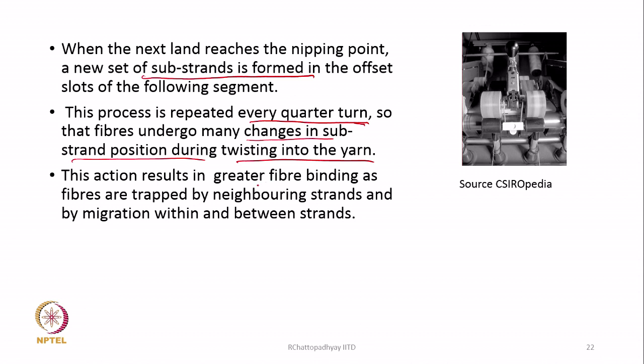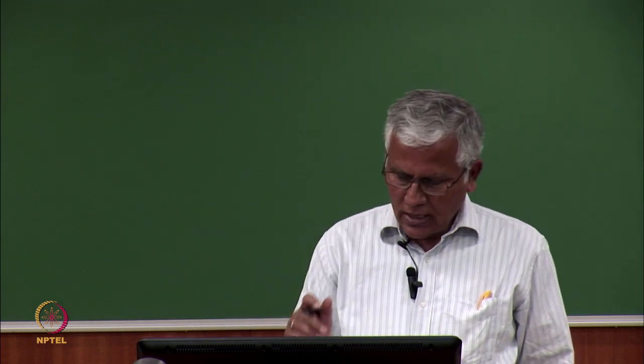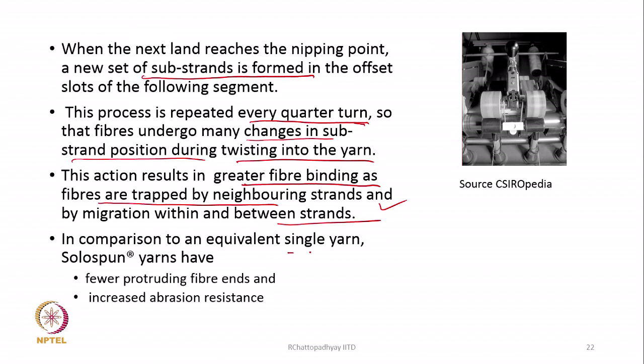As a result, this gives a greater binding of fibers and better trapping of the fibers. So instead of 2, we can simply say there are many substrands, many means not 10 or 12, could be 3, 4, 5, because too fine a substrand may break, but for long staple fibers they may not break as well. And so, instead of 2 strands getting twisted as in siro spinning, we have multiple strands getting twisted together, and this gives a better binding of fibers. So, in comparison to equivalent single yarn, solo spun yarns will have fewer protruding fibers and increased abrasion resistance because of better binding of surface fibers.